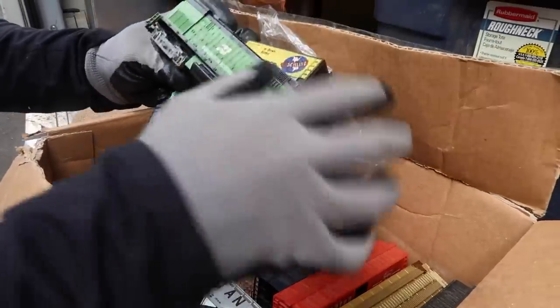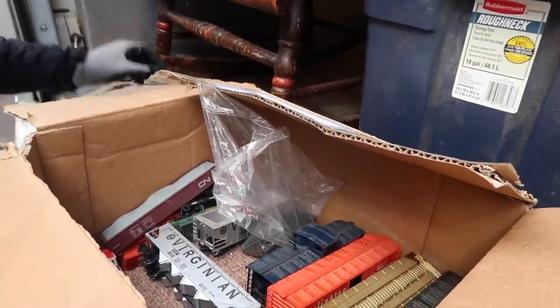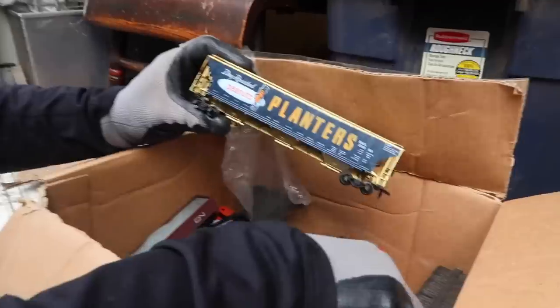Oh, this is steel. This isn't plastic. That's not plastic. It's heavy. No, these are made back when they were made really good. Oh, yeah.